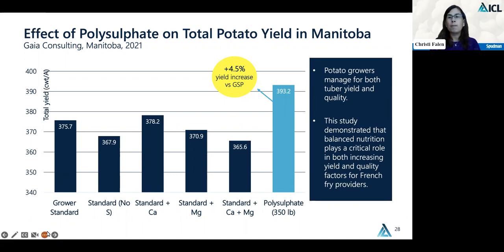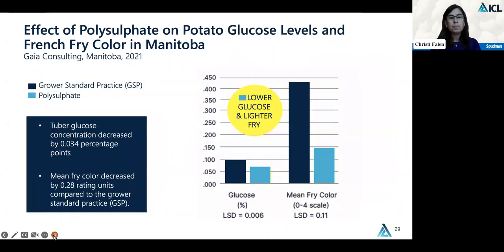So on the previous example that Jason showed us with the 41 sack increase on the marketable yield, putting it on at hilling. So there's definitely some economic advantages there for the returns that you would get per acre. Let's go to the next one.